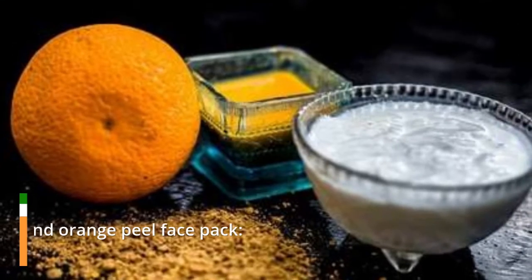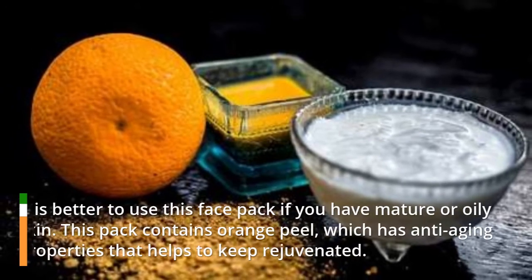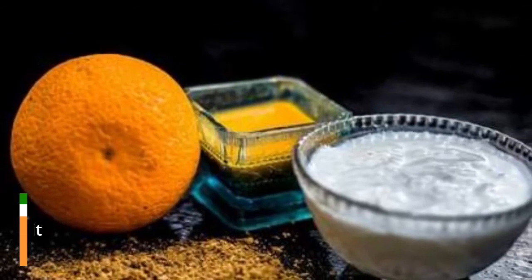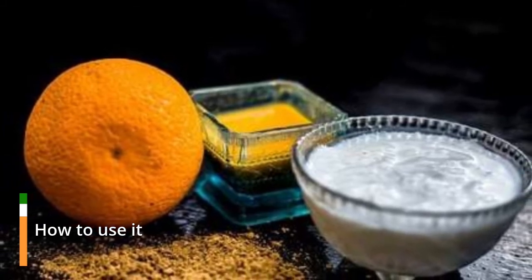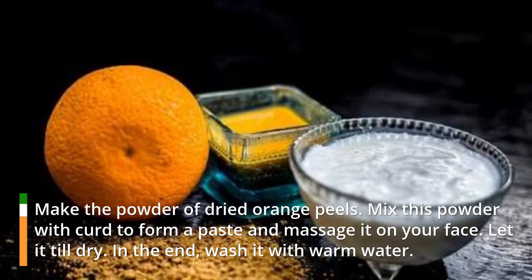Curd and orange peel face pack. It is better to use this face pack if you have mature or oily skin. This pack contains orange peel, which has anti-aging properties that help to keep skin rejuvenated. How to use it? Make the powder of dried orange peels. Mix this powder with curd to form a paste and massage it on your face. Let it dry. In the end, wash it with warm water.